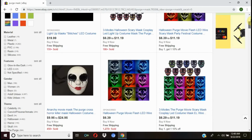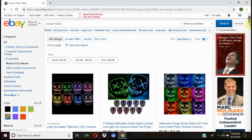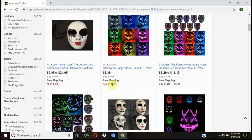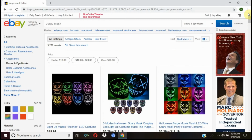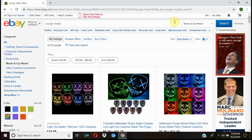So when you're selling any item, you want to look below the listing and see how many are sold, because you're not gonna want to sell something that zero have been sold. You want to sell something that a lot of them are selling. Like look at this right here, 1,278 sold. Okay, this must be a very popular mask right now, and Halloween is coming up, so Halloween things are trending. That is something you want to look for: things that are selling a lot at the moment.